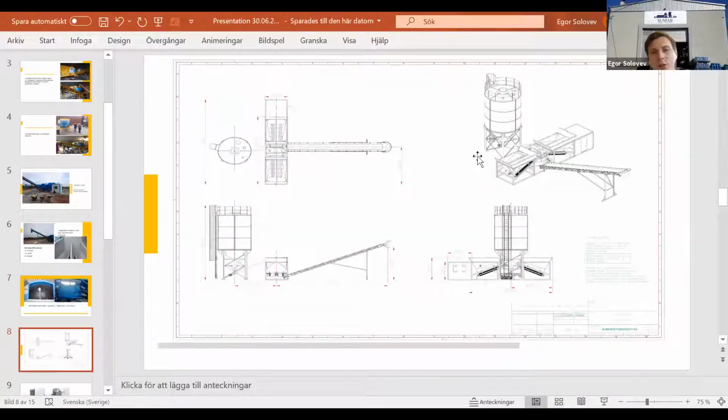In this picture, I just show you a layout, how it looks in the dimensions. Just for your information, again, how does it look from the top view? You see here that there is one aggregate storage here, one aggregate storage here, and that there are two belt conveyors going from the aggregate storages into the mixer.